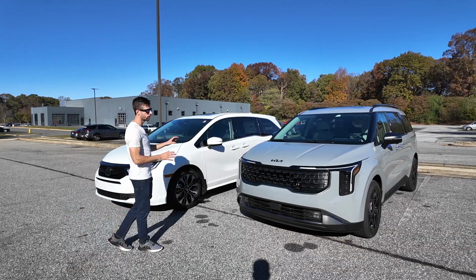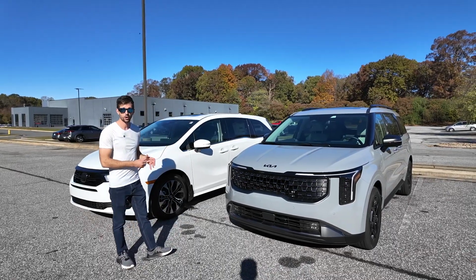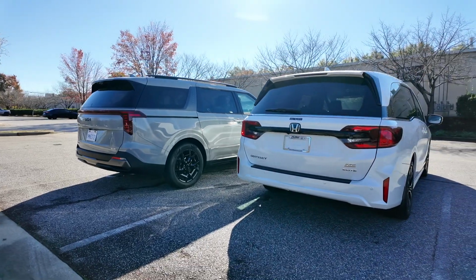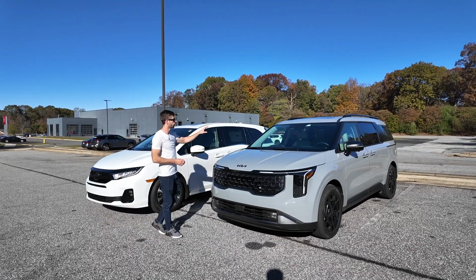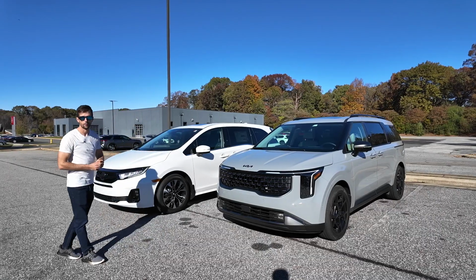However, with the Kia, you are going to get a little bit more sporty feel. You're also going to get a longer range. This has roughly 580 miles on a full tank compared to probably closer to 300 for the Honda. You get the regen braking, you get the sport mode, which is nice. You also have the rear sunshade too, or the sunroof, and just a few differences for the interior.